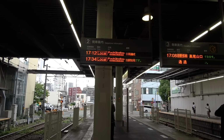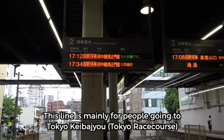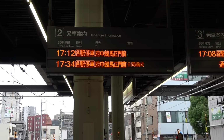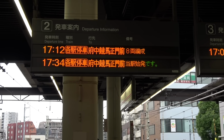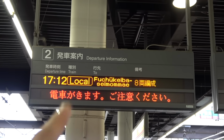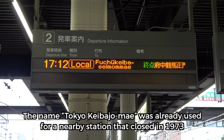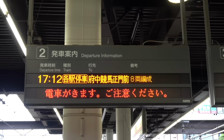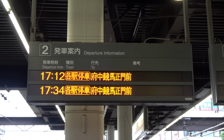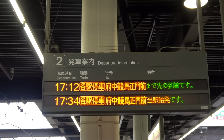This line is mainly for people to go to the Tokyo Racecourse, which is the next station called Fuchukeibaseimon-Mae. And that station is right outside the main entrance of the racecourse. You may be wondering why the name of the station is not Tokyo Keibajo. It's because there used to be an old JR line called the Tokyo Keibajo. So because of that, they had to choose another name and they ended up choosing this name. Technically they can change the name of the station to that because the old station is gone.